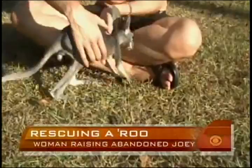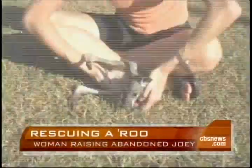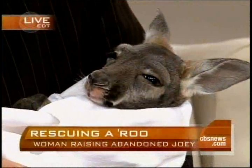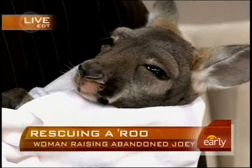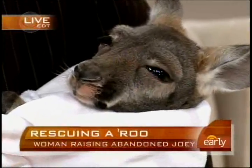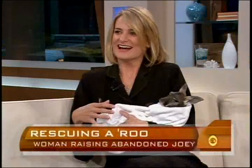Look at the look on this little animal's face, though. He's like blissfully content. He's very, very chilled out. Just a very chilled animal. What do you feed him? There's a very special milk that comes from Australia. It's called Wombaroo. It's specially formulated for kangaroos. You can buy it in stores. It's actually kind of hard to find. A combination of womb and kangaroo. Yeah, and there are so many different things.